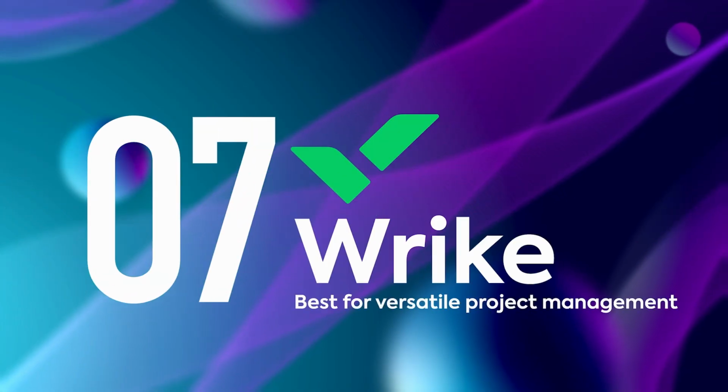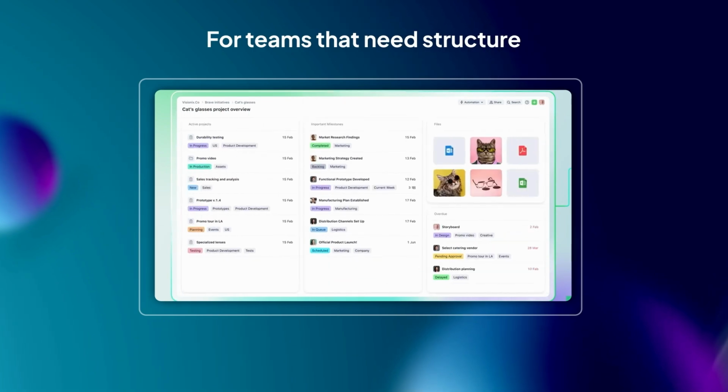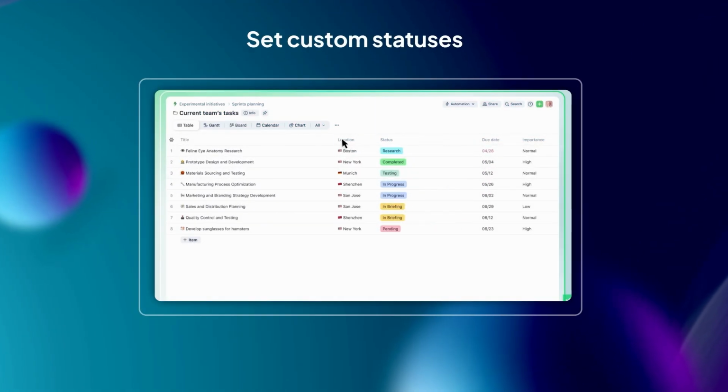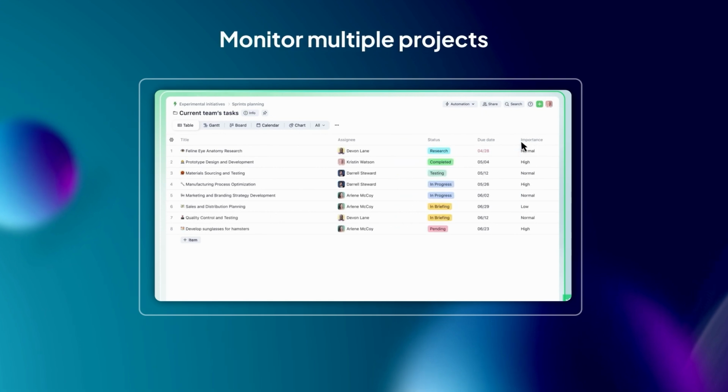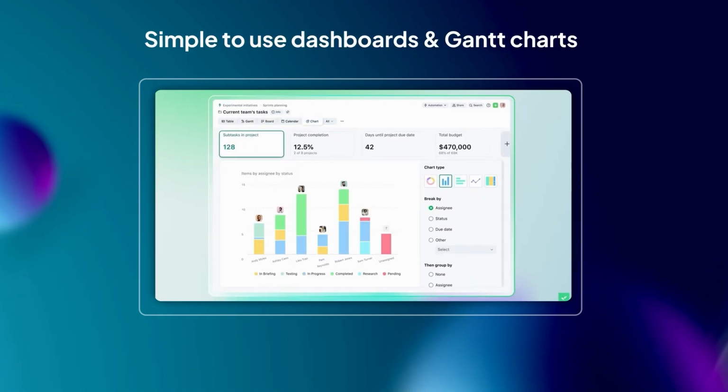If your team juggles a lot of moving parts, Wrike might be a fit for you. It is built for teams that need predictable structure, especially when managing big, complex projects. Wrike's Kanban boards help you track dependencies, set custom statuses, and monitor progress across multiple projects with its simple-to-use dashboards and Gantt charts.